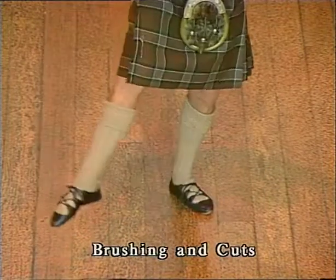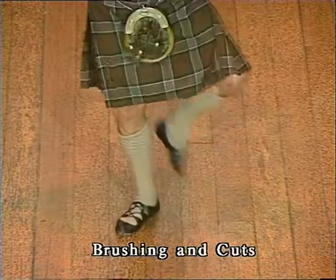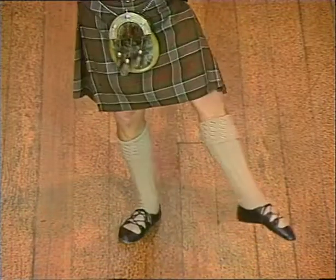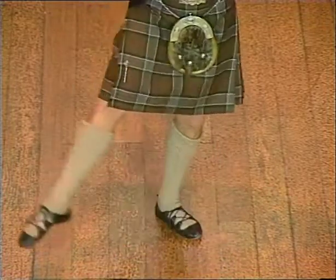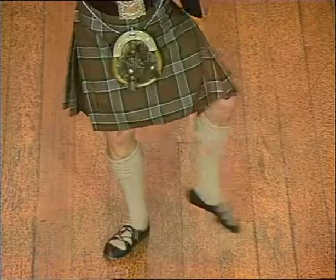Brush, brush, brush, brush, high cut, high cut, high cut, high cut.